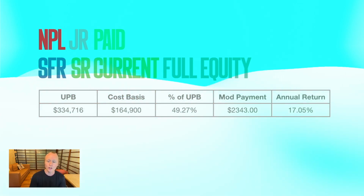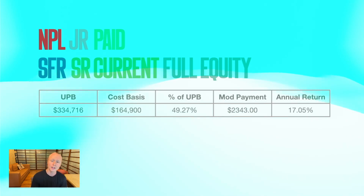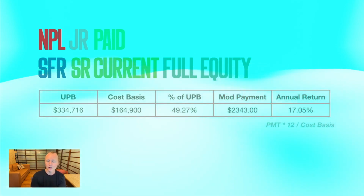Now, if we were to get a modification done, the original monthly payment of this deal was $2,343. And if we started collecting that regular monthly payment again, we'd be looking at an annual return of about 17%. Now, in this case, we did not pursue a modification agreement. It was on the cards as part of our negotiation, but we didn't move that direction. We actually got a discounted settlement on the deal.